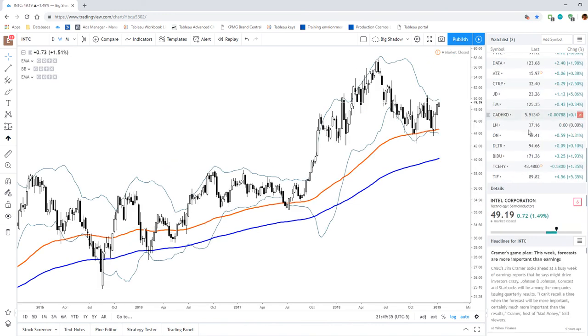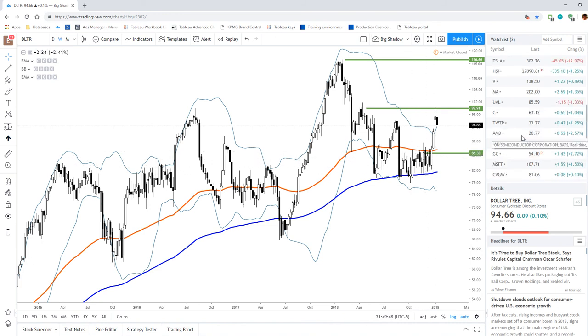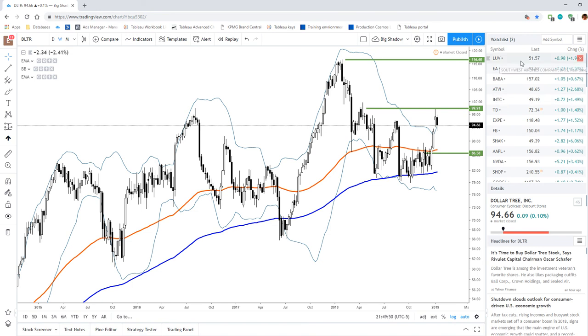But for certain stocks that are really high, for example, Dollar Tree, you don't want to go into it anymore because the move has already started. You want to be ahead. You want to be, like my student, entering before the move has started. And that is very important.